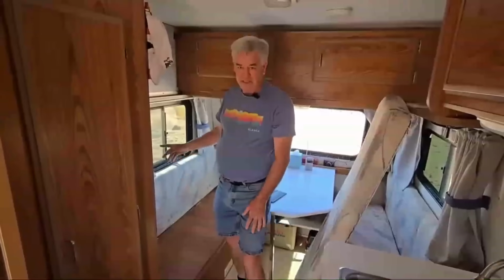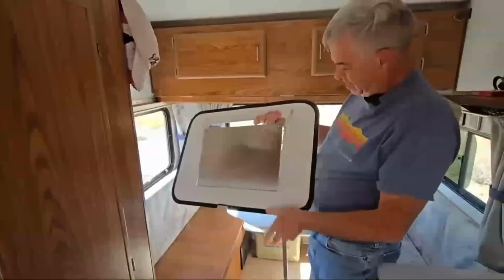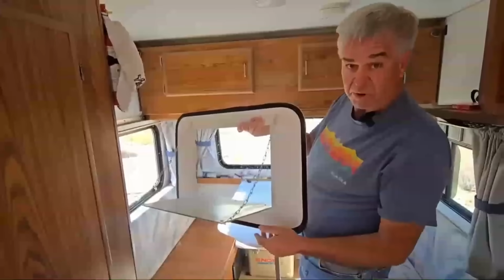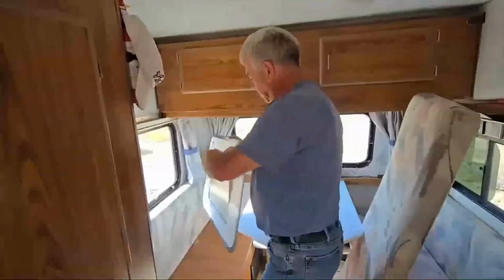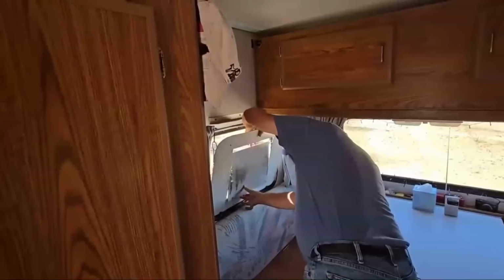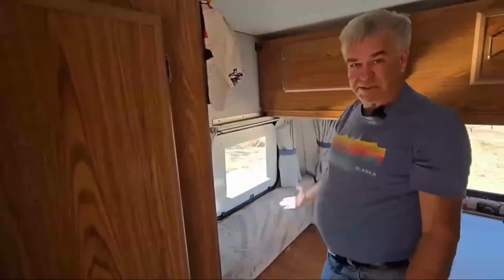Where I mount the air conditioner is in this egress window. So you can see this pops up, unlatches and pops out if you need to get out. And this is the shelf I made. It's aluminum, with a folding shelf that supports the air conditioner. And there's nothing to latch. Just sits in there, and just gravity holds it in there.